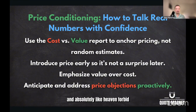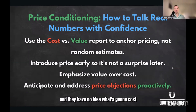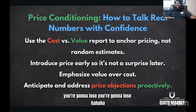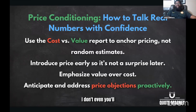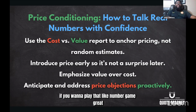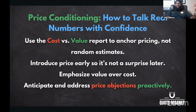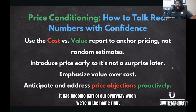Absolutely, heaven forbid you're doing that in an email, sending a $55,000 proposal through the email, and they have no idea what it's going to cost. You're going to lose. I don't even, you'll win some if you put out enough estimates, right? If you want to play that light number game, great. You can play that number game and you can win some, because that's how they work it. But we have to start conditioning people. It has to become part of our everyday when we're in the home.